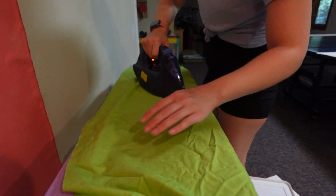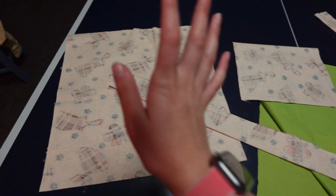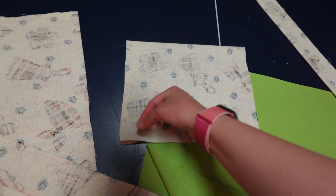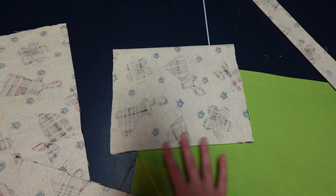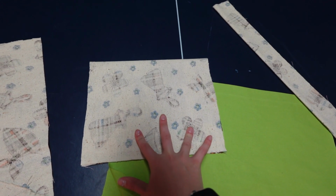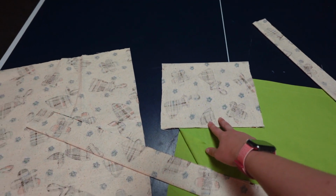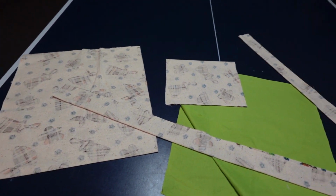Okay, so I cut out the pieces. I got the outside canvas. This is the liner. I've got 2 straps, and I did end up cutting out a pocket from the same fabric as the outside. I think I'm gonna just do 1 pocket on one side and maybe do a split down the middle to make it 2 separate. So I think the first thing that I need to do is sew the pocket onto the liner and make the straps. And then you just put it all together.